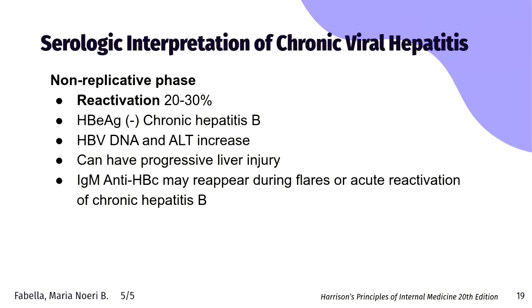Okay, in the non-replicative phase, in about 20 to 30% of the patients, reactivation happens. HBV, however, ALT and HBV DNA levels increase. So this can still progress to liver injury.